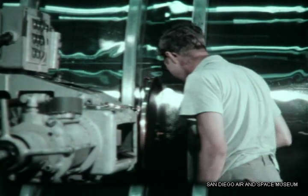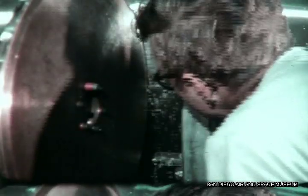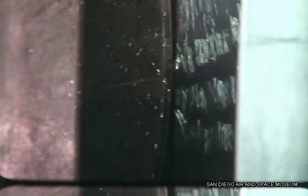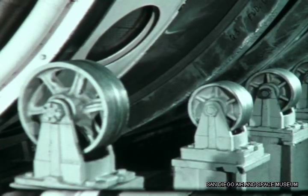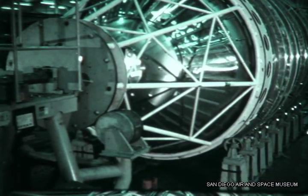Seam and spot welds are made at each seam by an automatic resistance type welder. Electricity arcing between the welding wheels melts the metal between, forming the weld. To prevent undesirable torque stresses during welding, the tank assembly is rotated by a powered head fixture attached to the nose.